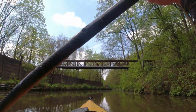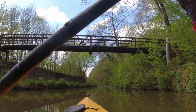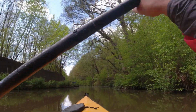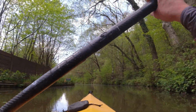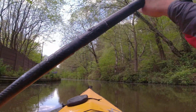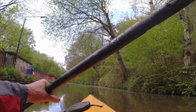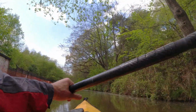There have been problems with this section of the canal over the years. The banking has washed away a few times, and it's had to be closed and rebuilt. That's what the steel pilings are in there for, to our left, to prevent it from happening again, hopefully. Doesn't get a lot of use with narrow boats. It's a shame really, because it's a lovely stretch of canal. It's just that it's a dead end. A lot of people like to do a circular trip.